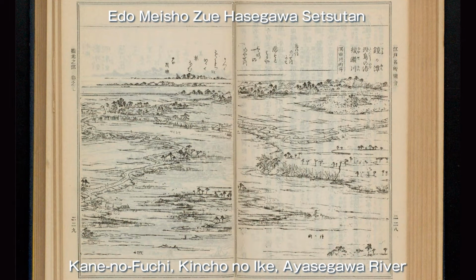Edo Meisho Zue by Hasegawa Settan depicts the entire area from Hiroshige's point of view in a bird's eye view. The painting titled Kanegafuchi, Tancho no Ayasegawa shows that the area around Kanegafuchi was a sandbar and a famous spot for fireflies. Since Tancho is another name for firefly, fireflies must have been abundant in this area from the time when the flowers of the silk tree were no longer in bloom.